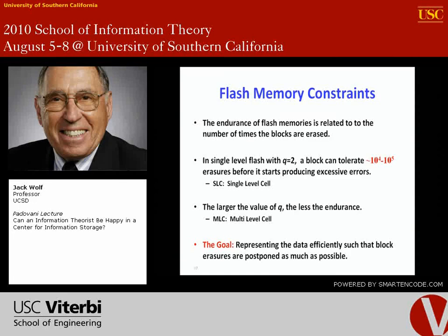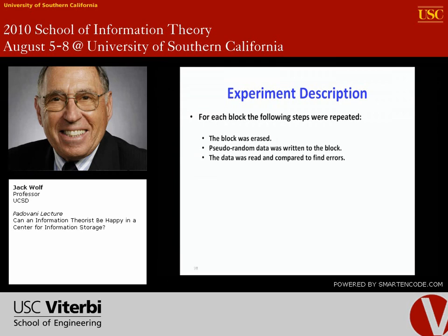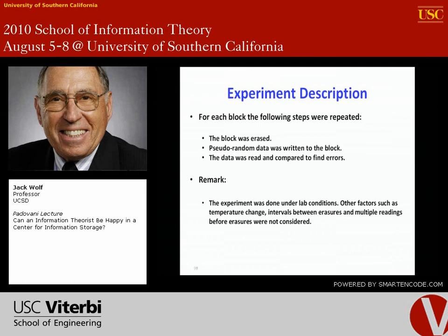So fortunate for us at UCSD, we have a group in the computer science department who likes to do stuff. Do that, I mean measure things. So what we did is we erased the block, we wrote pseudorandom data, and then we read it, and then we erased it over and over again. And this is a caveat saying it was done under lab conditions, so you can't take these numbers to mean what would happen if you bought one.